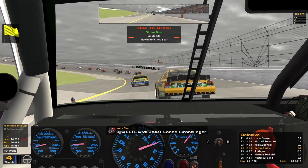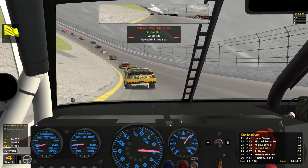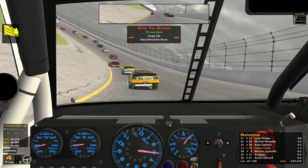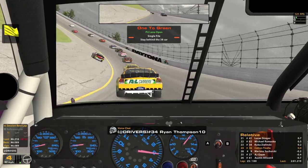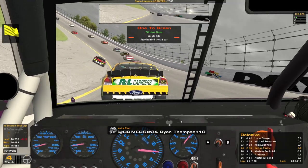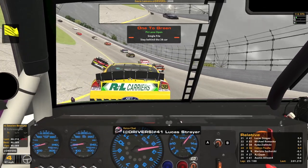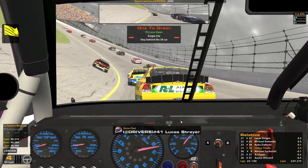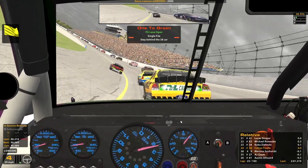What's normal RPM for this car? Guess I better check. 2000. We're good on RPM. Is it 2000? Yeah, okay. I couldn't tell if he asked what the RPM was. Gavin, do we have an over under how many wrecks you're going to be involved in today? Should be zero. You would hope it would be zero.